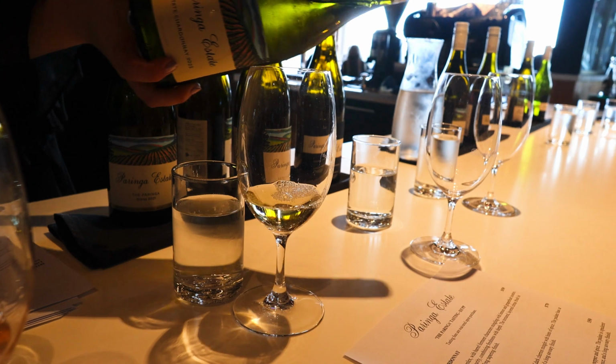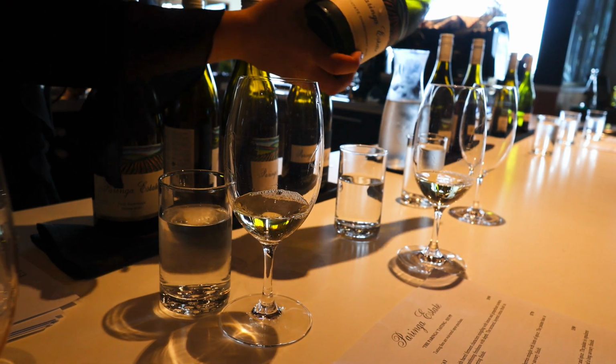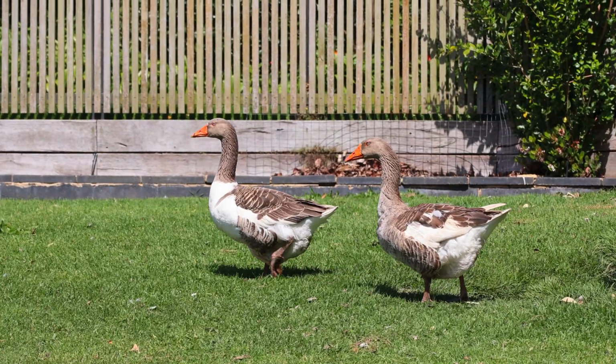A fun fact about this spot is that when this winery first started up, they made their first ever vintage in an old fish tank. Luckily for us, their winemaking skills have finessed over the years, and our tasting was absolutely delicious.